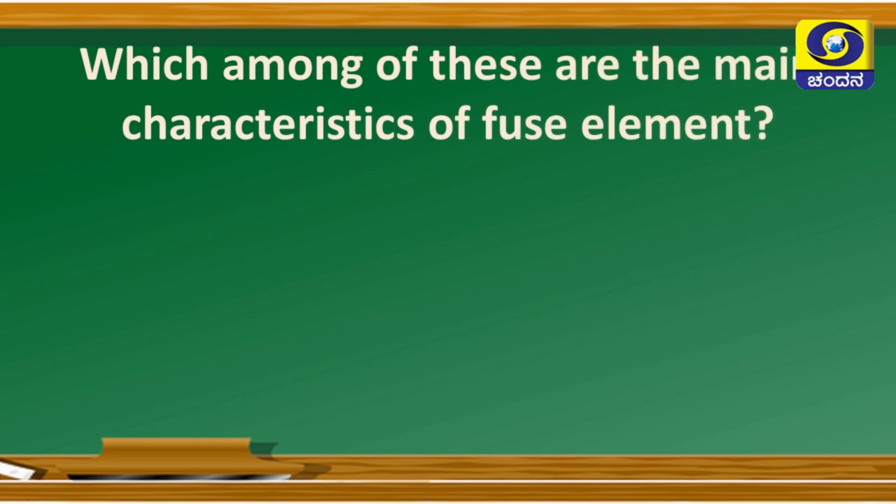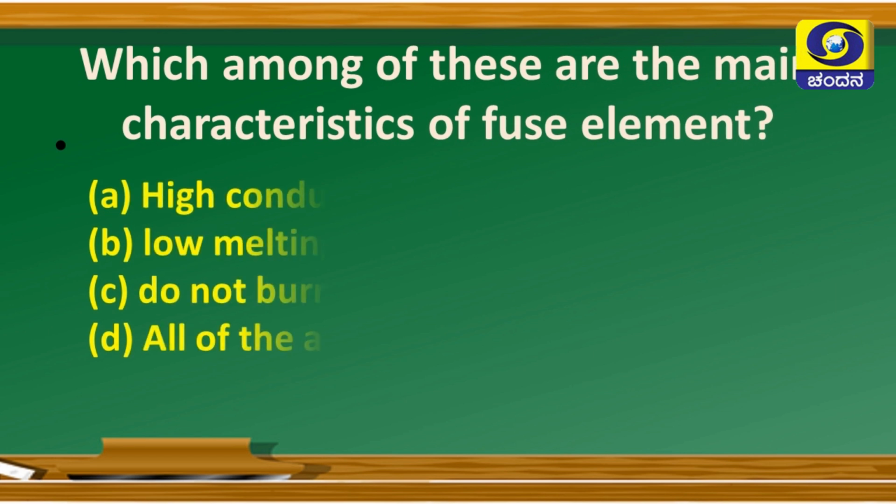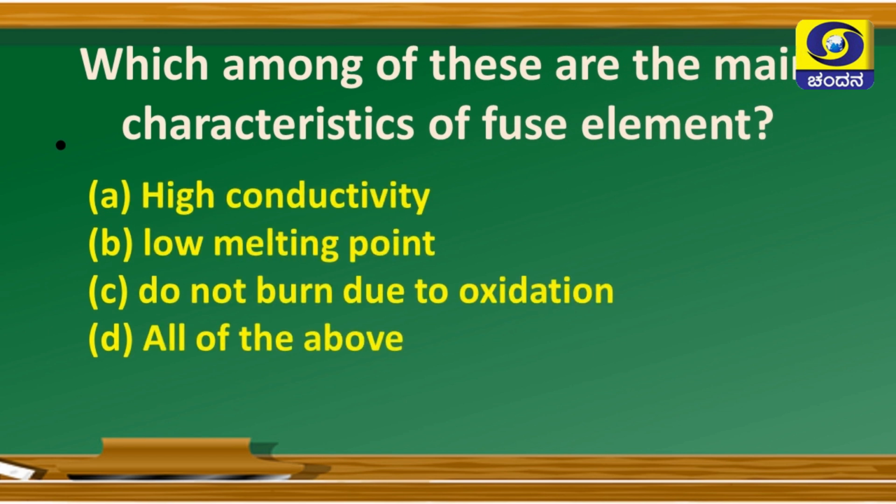Which among these are the main characteristics of a fuse element? The options are: A, high conductivity; option B, low melting point; option C, do not burn due to oxidation; option D, all of the above. Answer for this question is option D, all of the above.